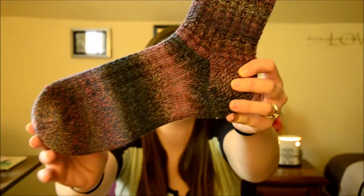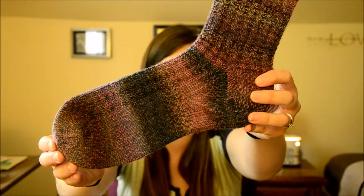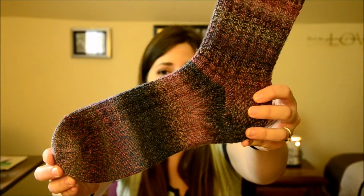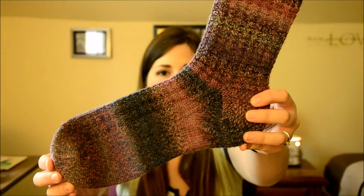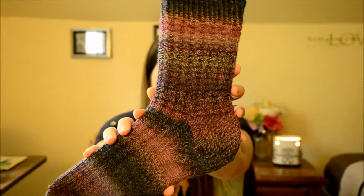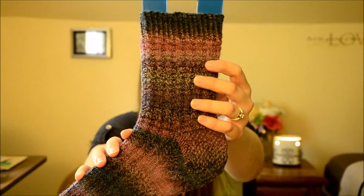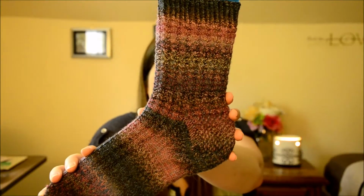And then the toe that I did is the Yarn Harlot's rounded toe, which is Stephanie Pearl-McPhee. I found it on her website, and I love how it looks, especially off the sock blockers. It just looks so nice. And I'm really happy with this yarn. This is the Patons Kroy FX in the Cameo colorway, and it just makes a nice thick squishy sock, and I think that this yarn paired with this pattern was perfect. So I'm very happy with that.